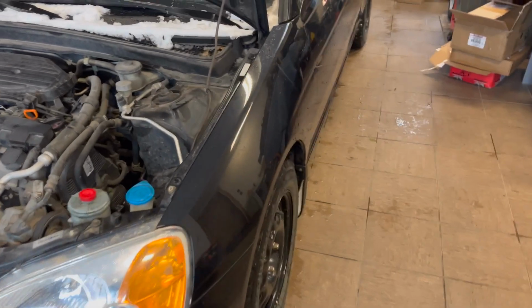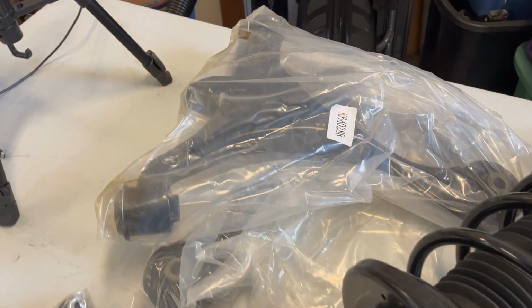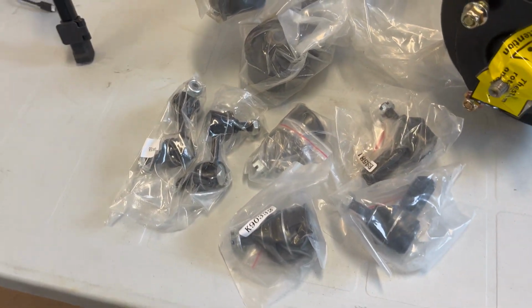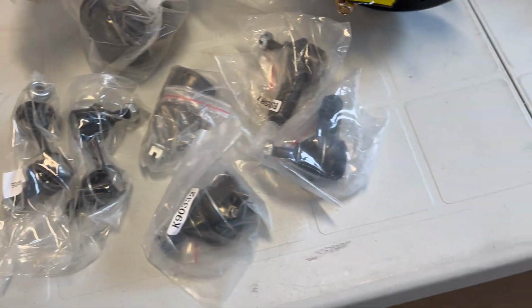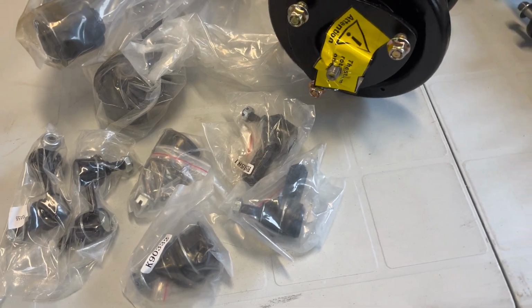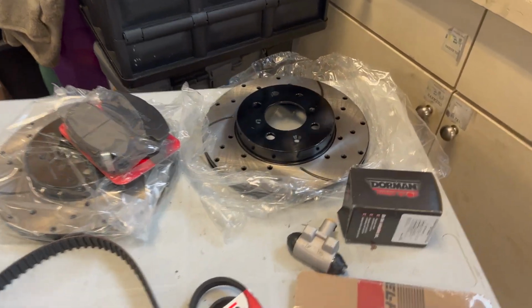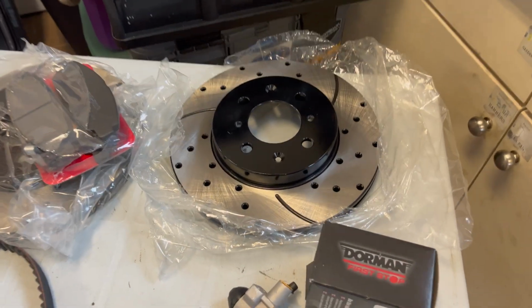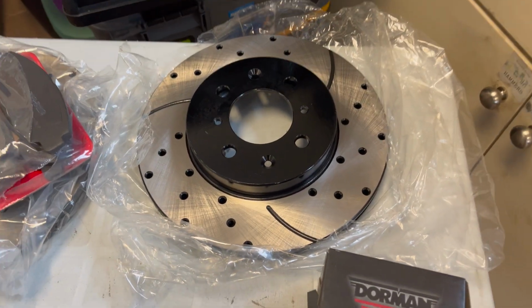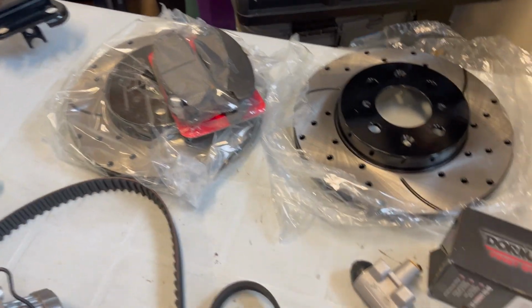Also, with this many kilometers, nothing wrong with refreshing the suspension. So we're going to do that with the front struts, the rear struts, the control arms, ball joints, sway bar links, and the tie rods. I think the inner ones will be fine, but we'll know once we get in there. Also going to put a whole new set of brakes around. There are discs in the front. This is pretty cool. We ended up getting drilled rotors. A little bit overkill for a Civic, but nice nonetheless.